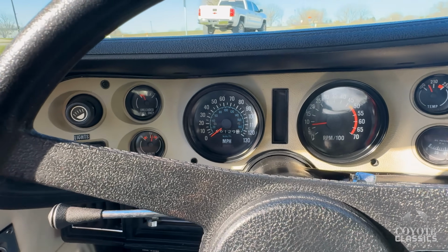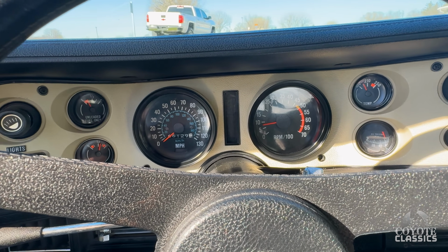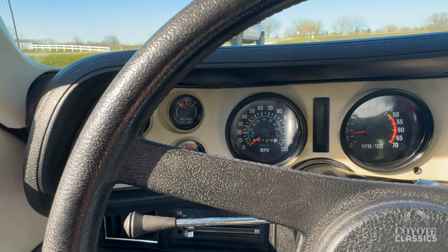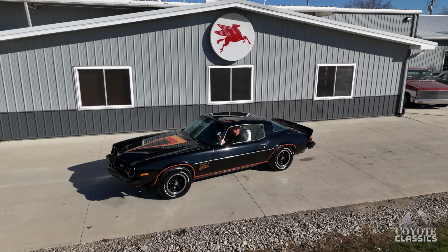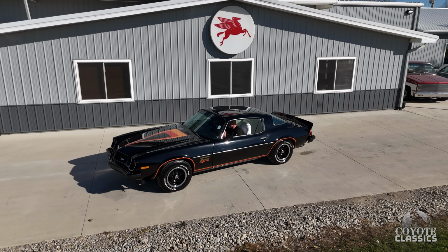Temp gauge works, oil pressure is over at 70 pounds. Factory tach works, we're running about 600 to 700 RPM, 66,129 miles. Gas gauge works, volt gauge is charging at 14. Wipers park correctly. Dome light works. Wow, what a car. It's nice.